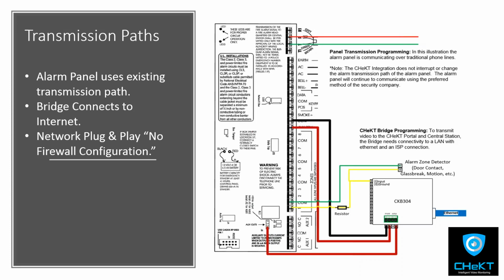So when this alarm panel is armed, the bridge is in an armed state. If this door or zone goes into alarm, the bridge will create an alarm video on that corresponding zone and upload that video to the network, making it available to an operator. So that is simply illustrating the integration and the transmission.